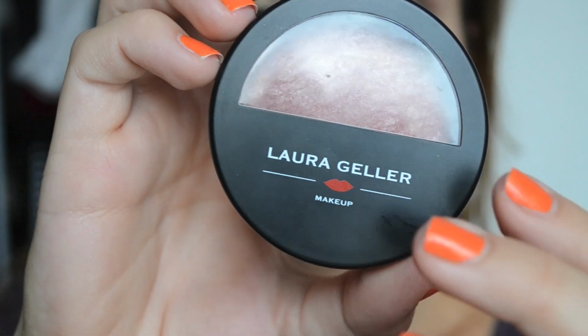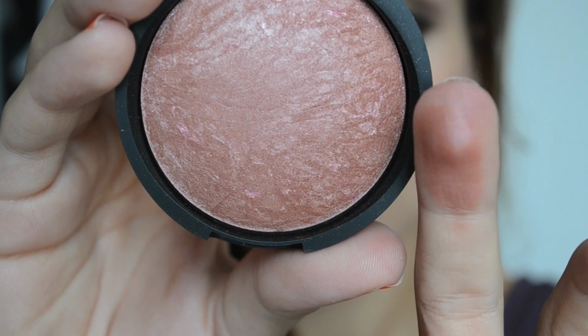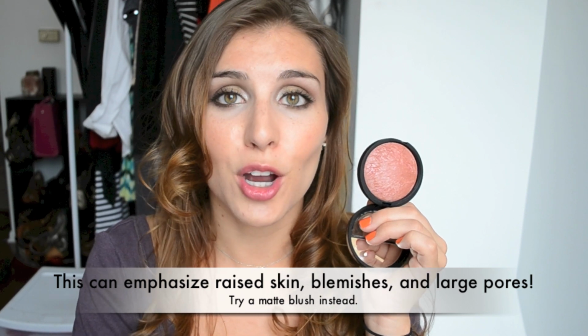Another favorite is the line of Laura Geller Blush and Brighten blushes, and this one is in Pink Grapefruit. You can see they all are baked, I believe, and this one is a pink color with a shimmery finish, and this is great because it acts as both a blush and a highlight. This has some serious shimmer in it, whereas I'm going to show you some other products later on that don't have quite as much shimmer. This really does have a shimmer.